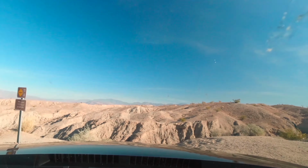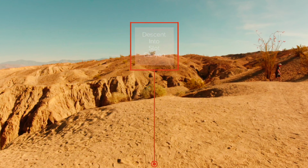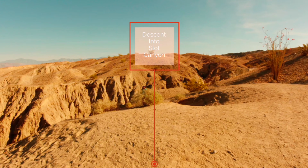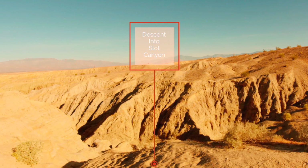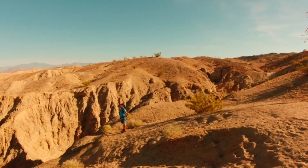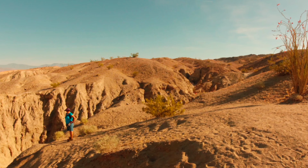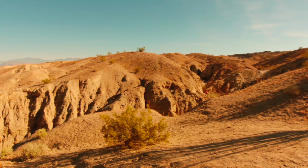When you get to the parking lot, there is a $10 parking fee that you will have to pay with the self-pay envelope and leave it in a box. You will have 2 ways to descend down into the canyon, the steeper way down or the easier way down. This is the Slot Canyon at Borrego Springs.